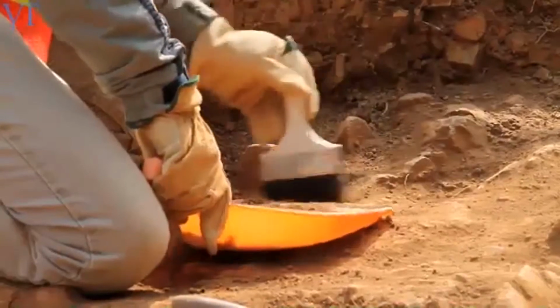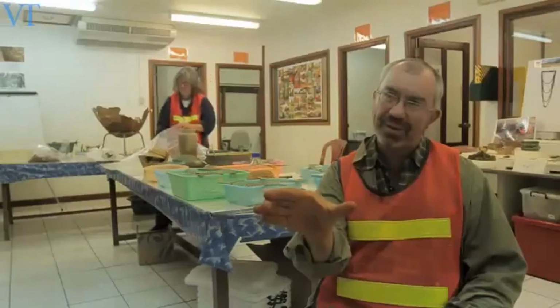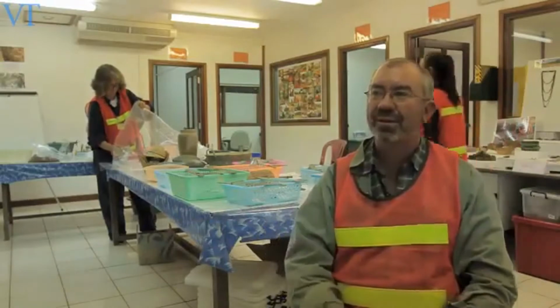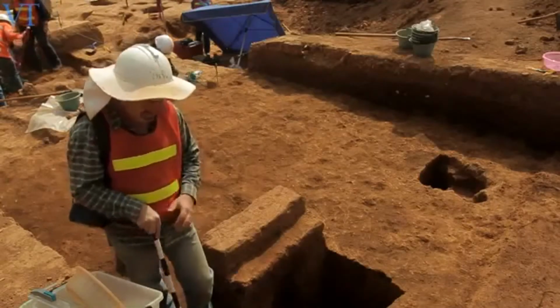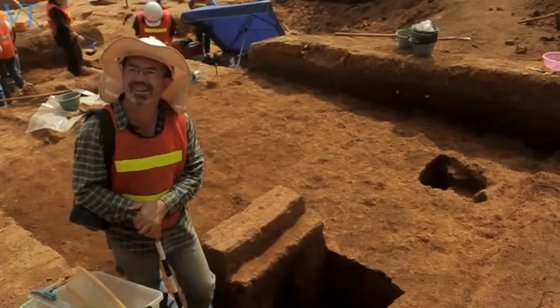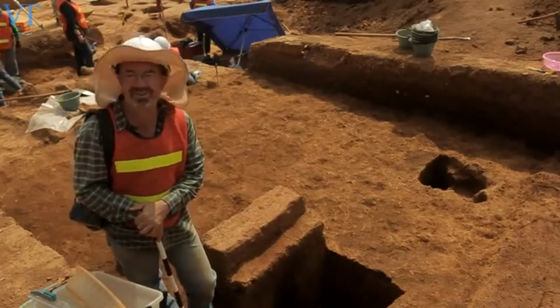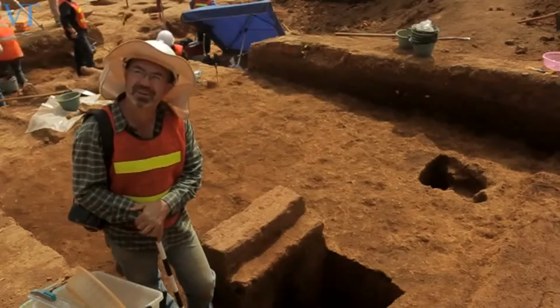You've got to look at the soil and think, okay, I can see something here. Now, what is it likely to be? Should I dig over there or dig over here, in order to find the rest of whatever that thing is? So it's supposed to be creative in a way. That's totally creative. Yes, there's a bit of science. There's a lot of science, and there's a lot of art as well.